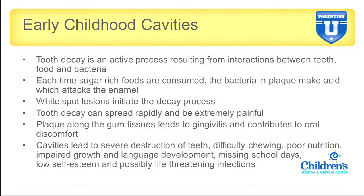Like I said, tooth decay is an active process. It results from interactions between the tooth, food, and bacteria. So you need all these things. The bacteria feed on the food, and the bacteria cling to the teeth. So it's a perfect medium for the bacteria to colonize the mouth.